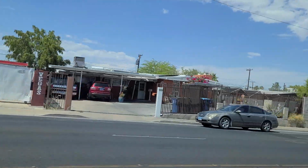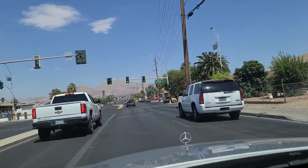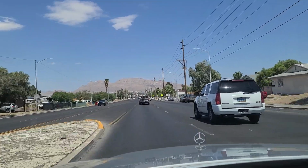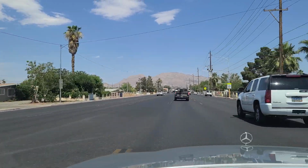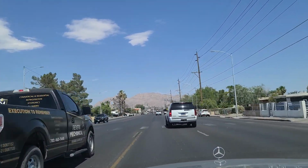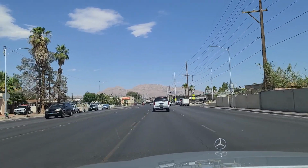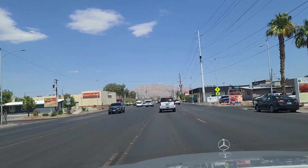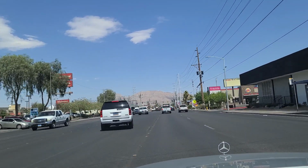Light here at Bruce Street. More neighborhoods here along Bonanza. And this guy wants in front of me, Joe Joy. Frenchman's and Sunrise Mountain up there, dead ahead. Frenchman's Mountain, as I've reported in some other videos, it's reported that there is a woman who lives in a cave up there. It's unconfirmed, it's just an urban legend.